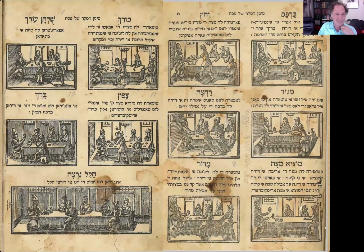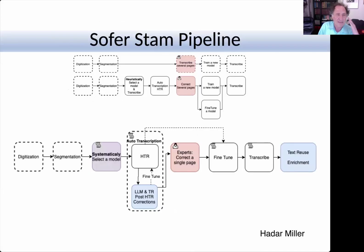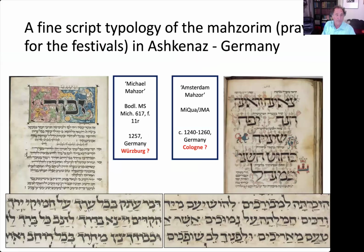Or in what order do you read these pages? Good question. So that's a challenge: the reading order. If you find the fragments, how to arrange the lines, figure out in what order to read the lines. The Sofer Stam project, or the team in Haifa, is mainly using this intertextuality, finding parallel text and choosing the right model and using language models to correct the text, all aimed at improving the OCR with minimal manual intervention.